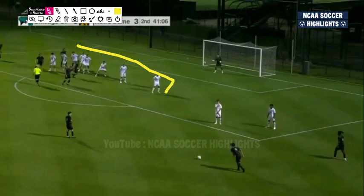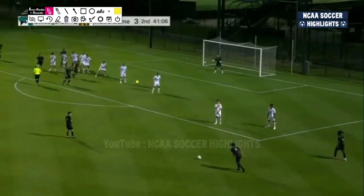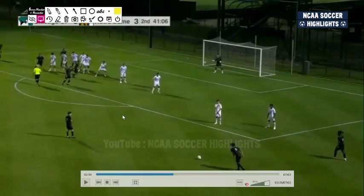They're all in the line. It's probably because of the angle at which the free kick is being taken. And hopefully they do track their runners, but that doesn't end up happening. But I do like the way they are set up. I just wanted to say that. But this was a lovely attempt.